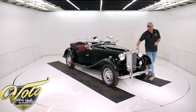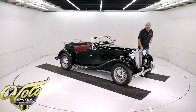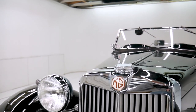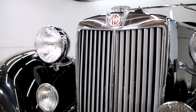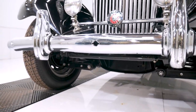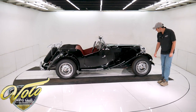The little marking on the headlight is the same marking on the turn signal lights here on the fender, so I'm assuming those are original. You have fog lamps up front here, a little bit of pitting on the chrome on the back side. And I called these turn signals. They have been wired up as turn signals. There's a switch on the dash.